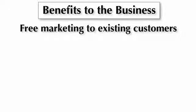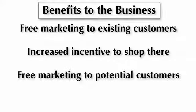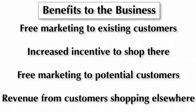First, free push marketing to existing customers. Second, higher customer incentive to shop at their store. Third, free marketing to thousands of potential customers both in their local region and beyond. And fourth, creation of new revenue stream from customers shopping elsewhere.